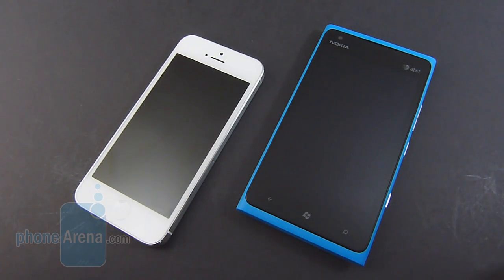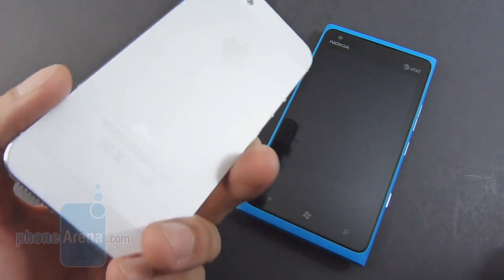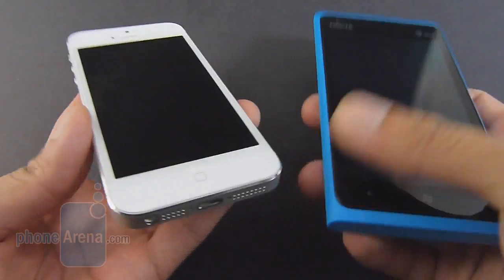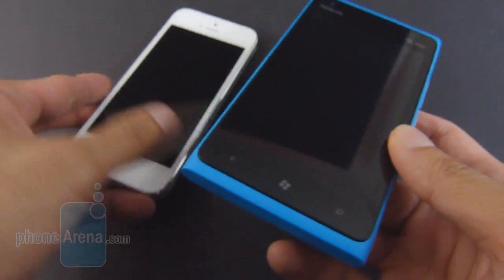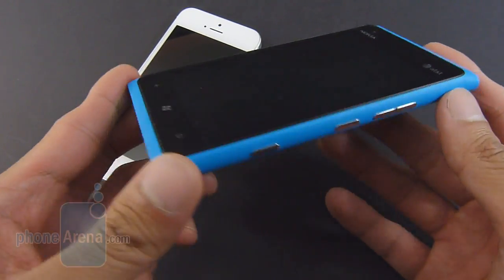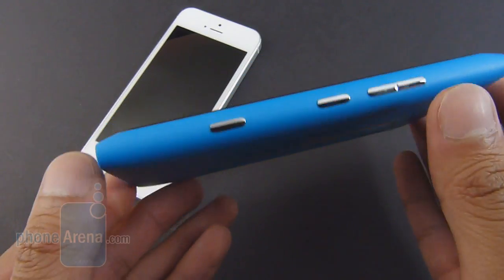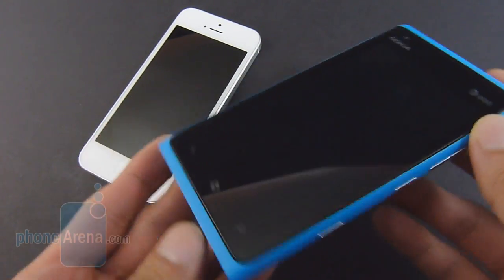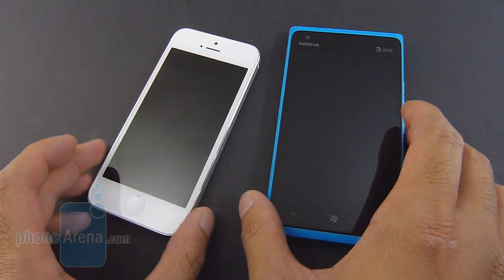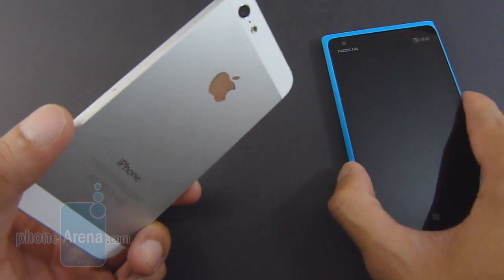Gotta admit, we like the designs of both handsets just because they have a lot of character and class to them. With the iPhone 5, we like its premium feel with its brushed aluminum casing, and on top of that, it's both thinner and lighter than the Nokia Lumia 900. But what makes the Lumia 900 still easily attractive is that it has this nice polycarbonate unibody construction. It really stands out from other things, and a variety of different color options just gives it a lot more fashionable appeal. But if we were to drop both handsets, we fathom that the Nokia Lumia 900 would fare better than the iPhone 5.